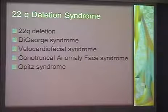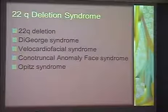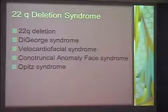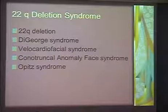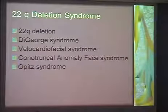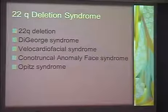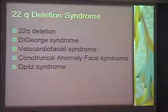And virtually every system can be affected with 22q deletion, even though cardiac, growth, development, psychiatric, and palate are the biggest things, and calcium. The thymus abnormalities are kind of interesting because, and you know this from seeing a bunch of these kids, if you do laboratory testing, they're off a little bit in their T cells, but when you have the immunologist evaluate it, they're adequate and it doesn't cause them any problem. It's only about 1% of the kids that really have significant immune problems related to 22q deletion.